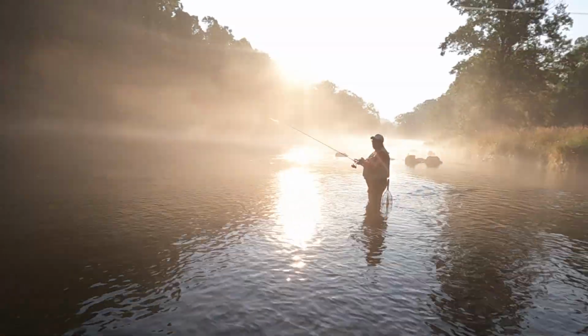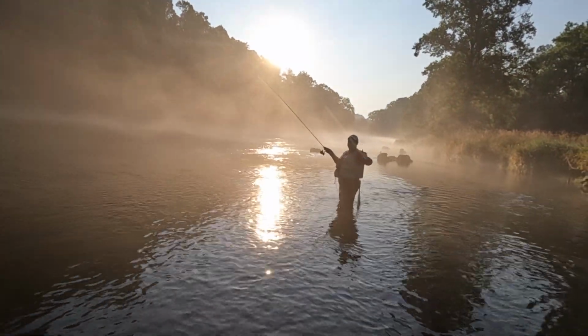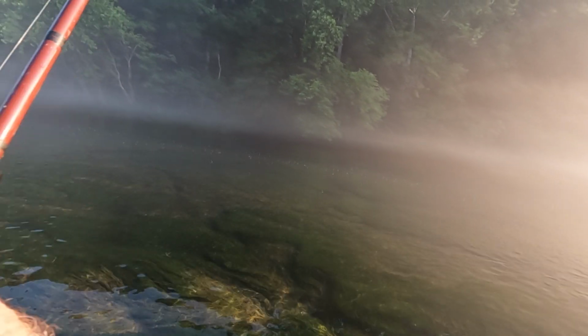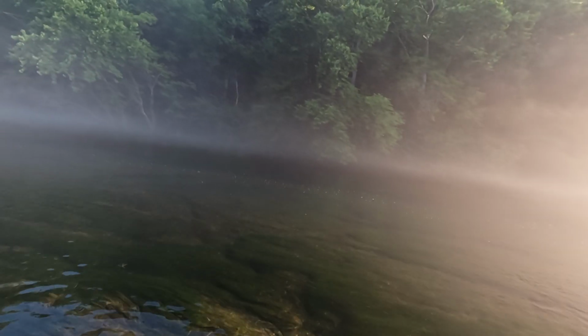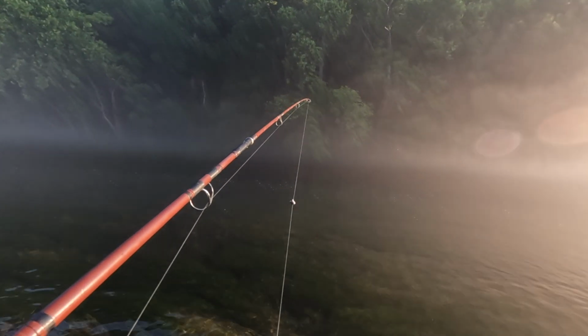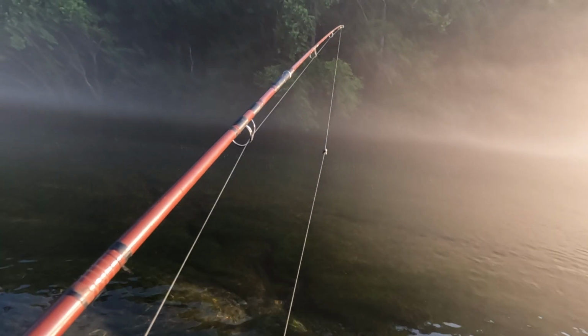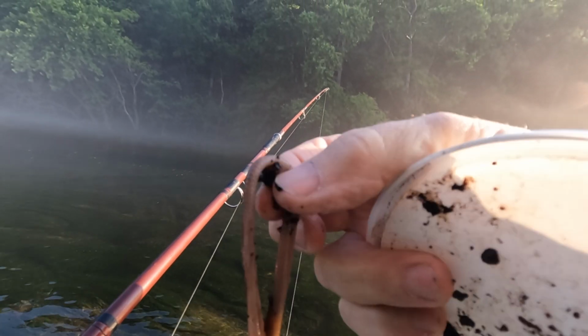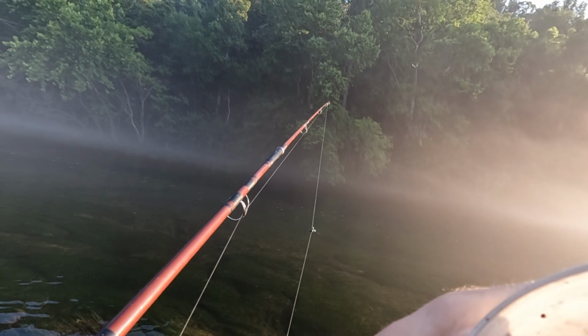Joined by my wife over here. You can see her in the fog. We're going to be catching some brown trout and some rainbow trout. We're using live bait today. We're going to be using night crawlers. Brown trout love night crawlers. I'm going to start with about a half.